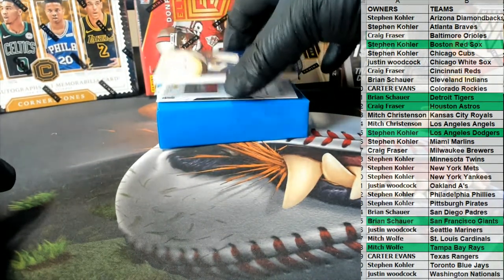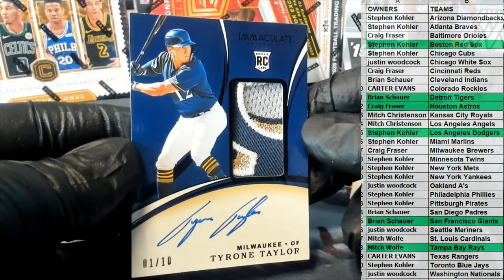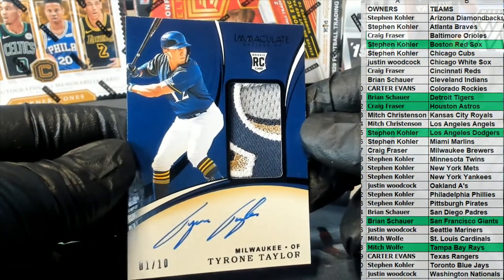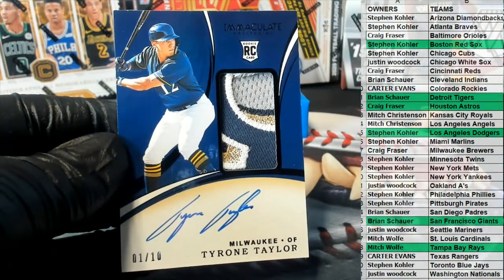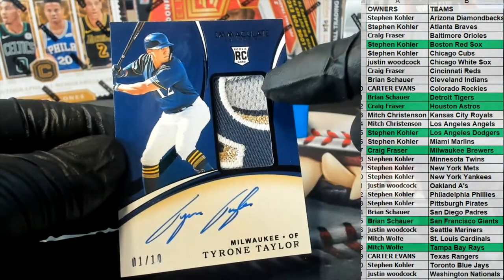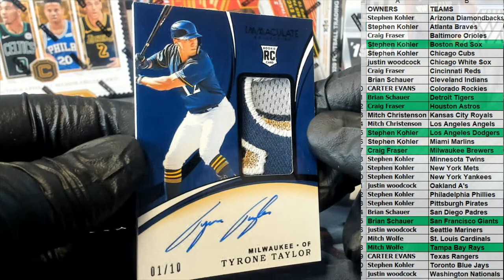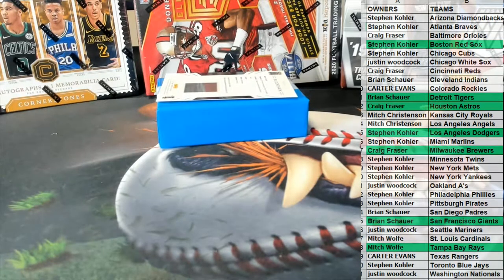And our last one here, guys. Oh, we got, man, look at that. 1/10. Wow, Tyrone Taylor. What a phenomenal case. Way to close out to 1/10 there for the Brewers. All right, Craig, that is you. Craig F. 1, 2, 3, 4, 5 color. Nice. Craig F. Taylor rookie. So we've got a blockchain card right here.